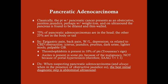Classically, the patient with pancreatic cancer presents as an obstructive, painless jaundice, like this patient did, perhaps with weight loss, and that can be for 2 reasons. One, because you're obstructing the common bile duct and you're obstructing the pancreatic duct as well, you're not getting lipase into the duodenum, and since you're not getting lipase into the duodenum, you're not going to be able to break down fats. That's going to cause steatorrhea.